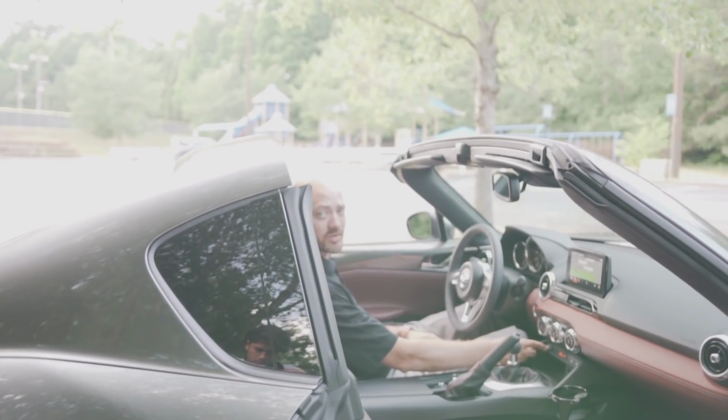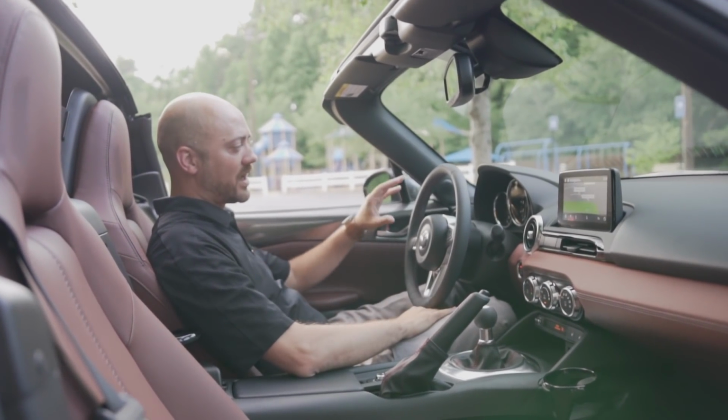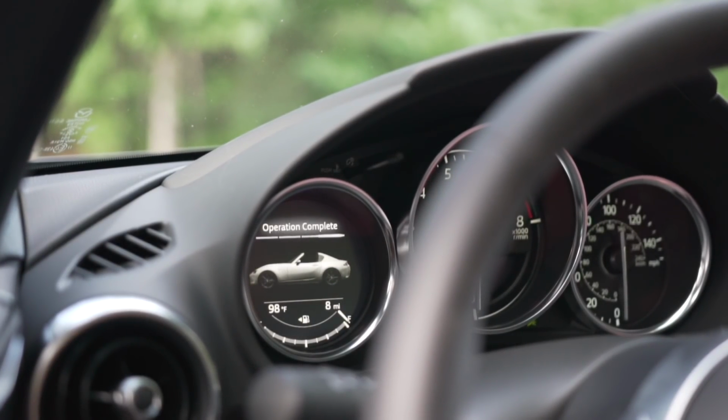Top is down, you'll notice that the Fastback stays up. You'll hear a beep to let you know it's completed. You also have a visual display here in your cluster that will tell you when the top is completed.